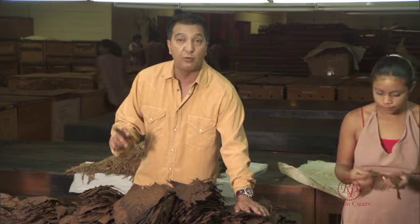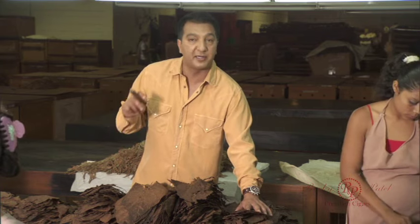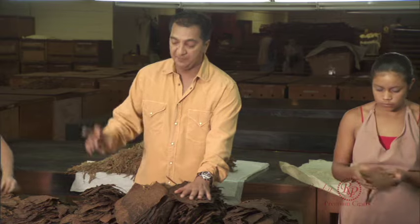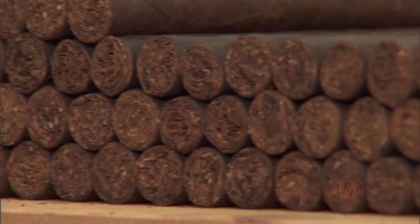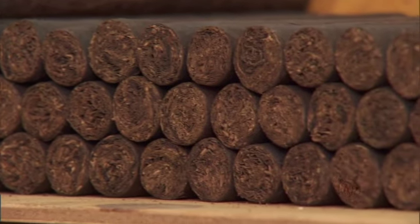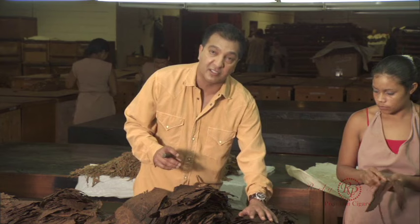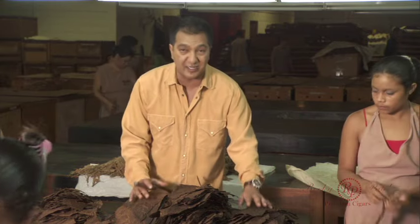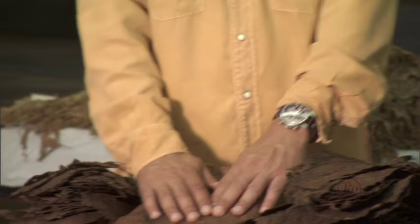So to ensure that we have consistency in the blend, when I make a blend, it'll be the 8th priming from a particular farm in Costa Rica, 7th priming from a particular farm in Esteli, 6th priming from a particular farm in Hamastron. This way it guarantees that every cigar has the same leaf from the same tobacco plant, from the same farm. The other thing it helps us ensure, we can actually ferment the tobacco separately by primings. Because if I took the whole bale of Ligero and fermented together, the 8th priming would be under-fermented and the 6th priming would get over-fermented.